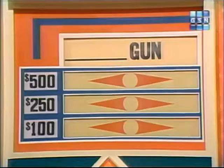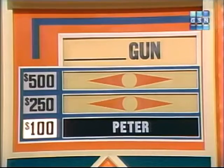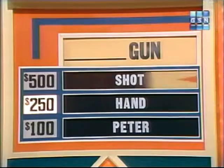Let's begin down at the bottom and reveal, in order, first, the $100 response. Peter gun. That's up there. Had a bunch of dummies in that day. Didn't know how to spell Peter Gunn's last name. We're looking for machine gun. May we see the $250 response? Handgun. Well, last chance for machine gun. Slide it, Earl.